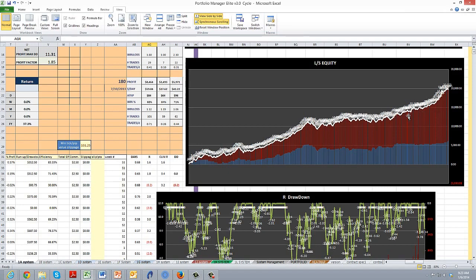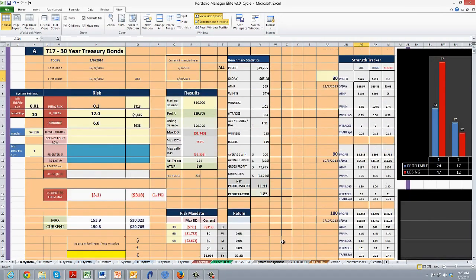So that's a snapshot of our cycle trader strategy, T17, on the 30-year Treasury bonds. The advantage of this system on this market is that it's very scalable. For those traders going into our Emerging Managers platform and looking to trade larger capital, this is a perfect strategy to take into that.